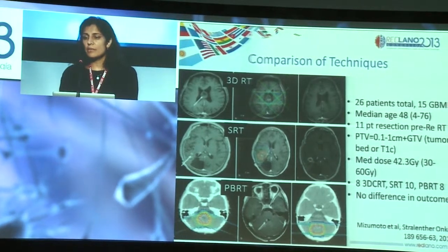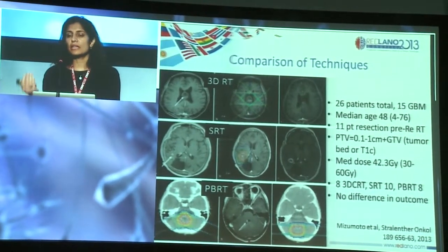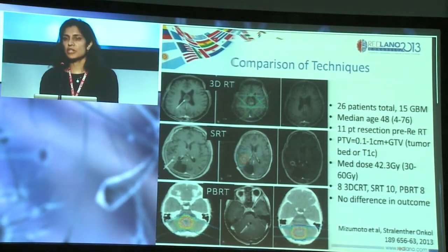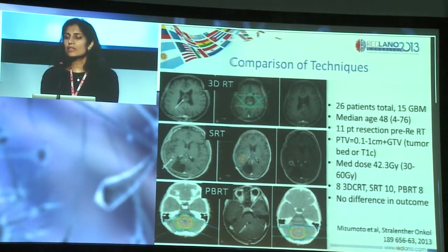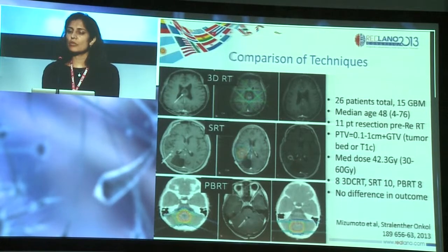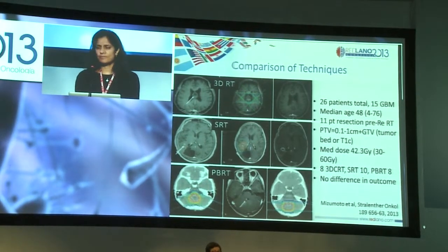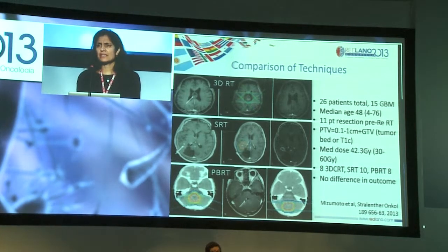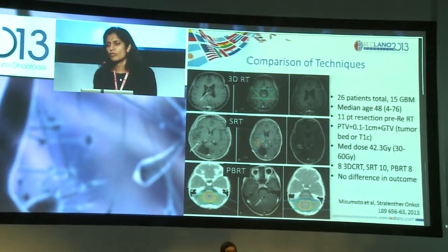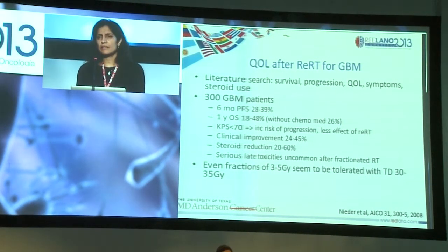So the Japanese group here, Mizumoto, looked at their experience with 3D radiotherapy, stereotactic radiotherapy, and proton radiotherapy. Overall, they did not see a difference in outcome, but their suggestion was that there was a benefit to re-irradiation, and that the technique wasn't necessarily that important in their hands for overall survival and local control. Quality of life. This is really something that we need to look at.